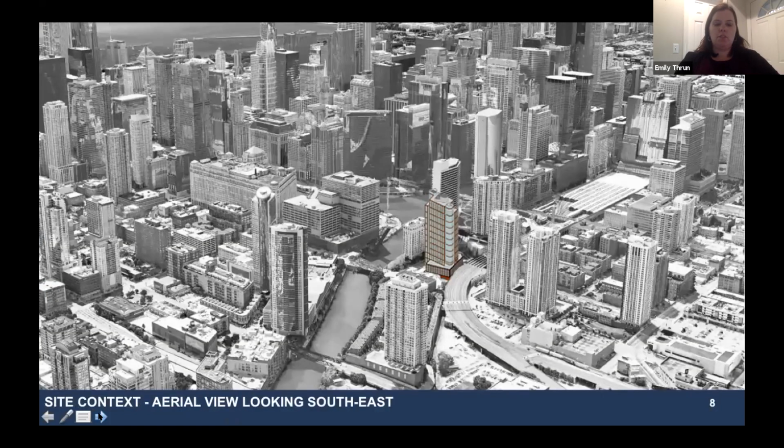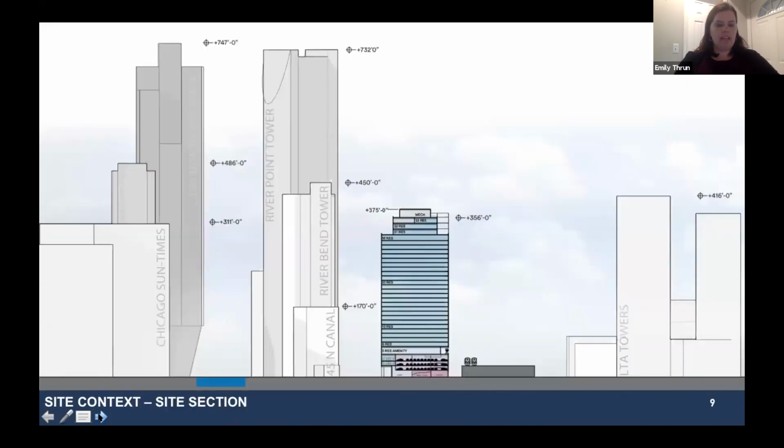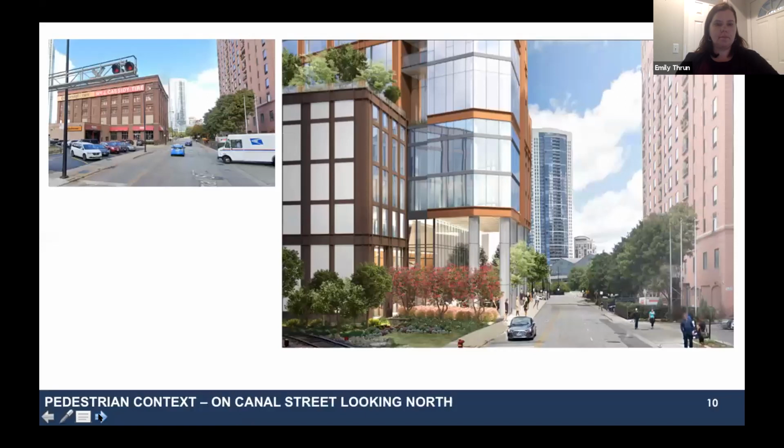This image includes the project in context of the surrounding area looking southeast. And this is a section drawing of the proposed building, including some of the heights of the surrounding buildings. The next series of slides include images of the existing pedestrian context on the site and the same pedestrian level view of the proposed project.